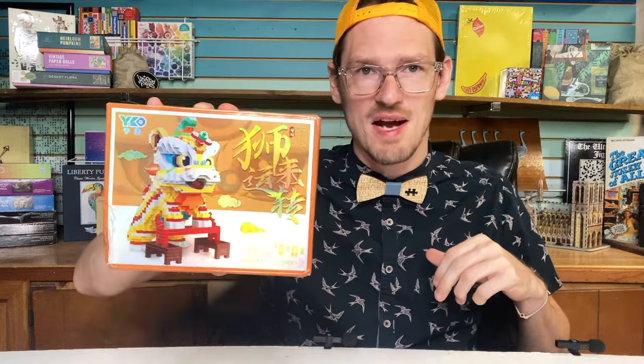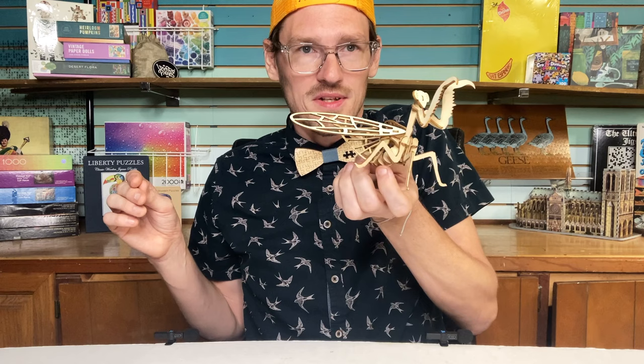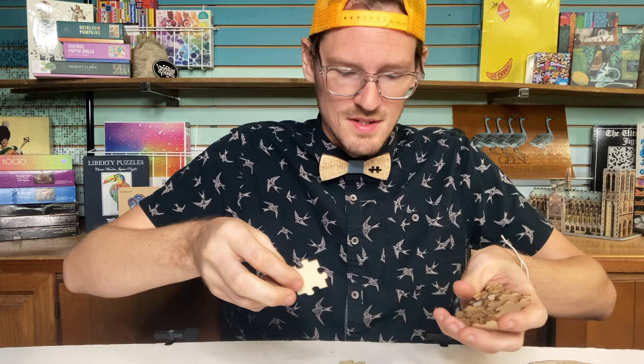I've actually never tried one of these. Perfect for Halloween month. And that's just a really cool little thing to put on a shelf. You can use these for craft projects. This one is cats. Woo!